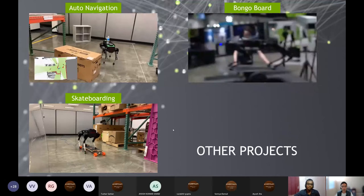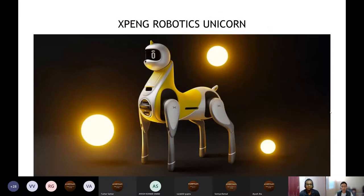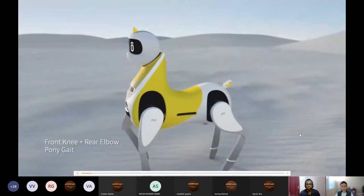Okay, finally, I just joined XPeng Robotics two months ago, and we are creating a control for this robust unicorn. The idea is we can allow some kids to ride it, so it's like a robot horse or robot pony. The unicorn can have a weight of around 30 kilograms, and kids can ride it as transport, or it's really an off-road vehicle. I have a video for this one.